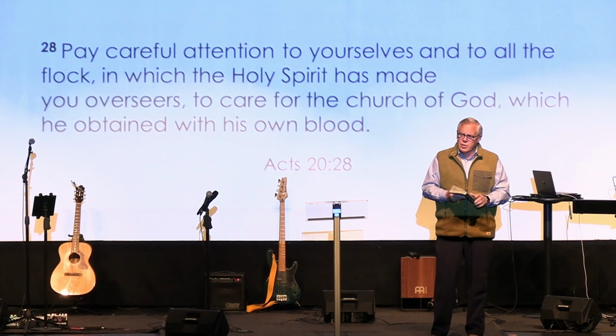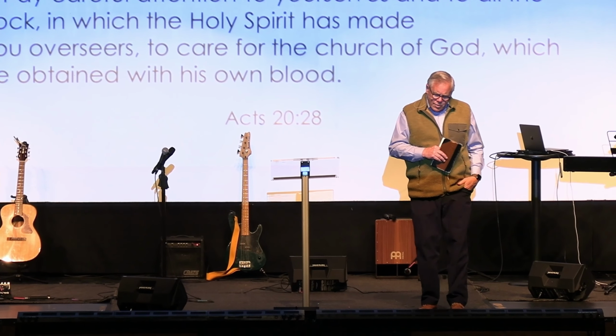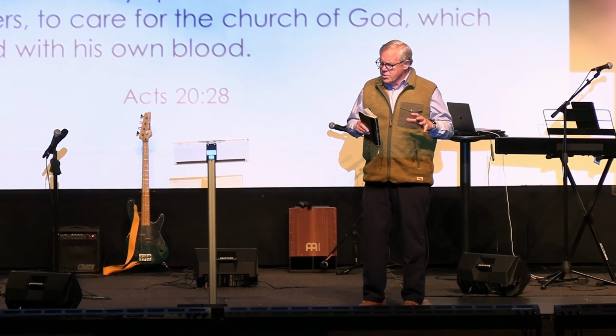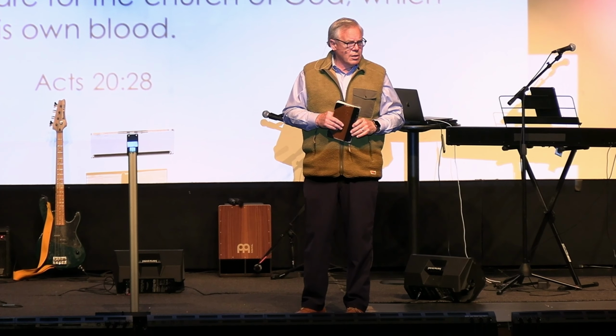Amen. So many times over the years, I was asked by people outside of Woodside, they would say, well, who runs the church? Who runs the church? And I would say, well, that would be Jesus. No.